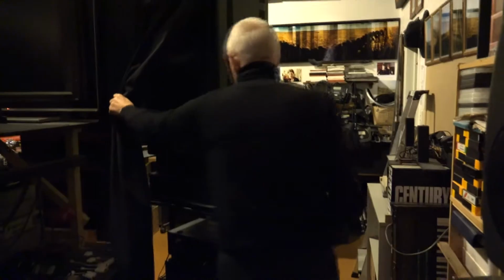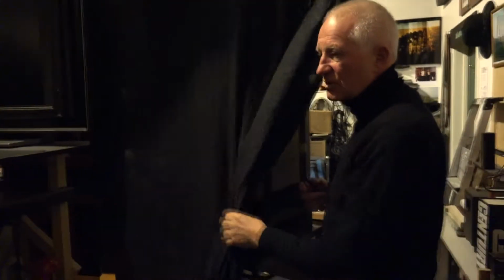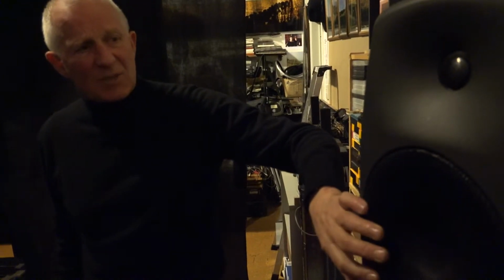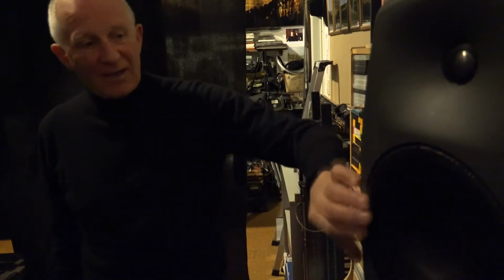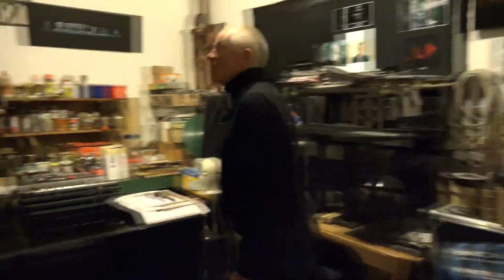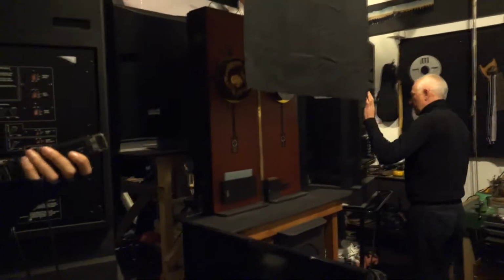There are the 1038s here, which are the main monitors. And this is why I don't use low frequency effect speakers. I just use these plus these, I think they're 8050s, which have a quite accented bass response, which I could fix, but I don't want to. These and these together take me right down as far as I need to go. So those are the two big beasts.